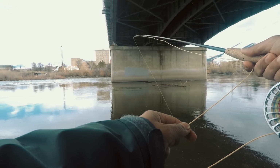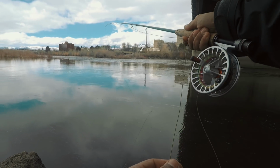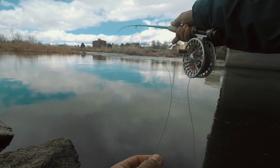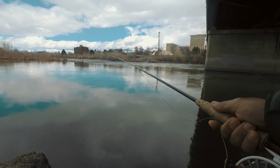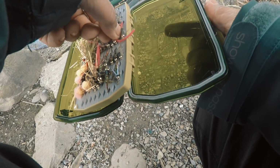Of course, now it's starting to snow, so letting it go through. Any lookers. Alright, I'm going to switch things up. So these are all flies I've tied. Let's try this guy here.